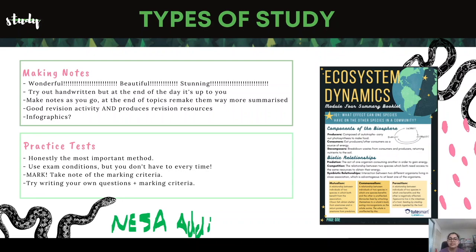Now, that is a great resource that you can use to think like a marker. Really good. So think like a marker. It's a great resource. It will help you think like a marker, and it will help you plan your responses as well.